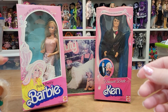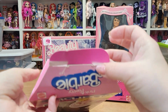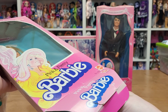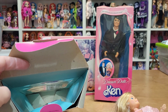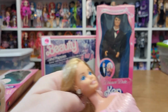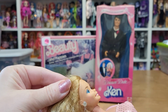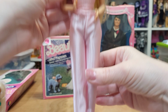All right, let's open up this one here. I think it's open on the bottom. Oh, look how pink the box is supposed to be. Okay. Just slide her out here. Don't get stuck. Don't rip your box. Okay, that's all that's in there. So here she is, pink and pretty. She has her earrings. Her hair really needs washed. Oh, she's missing her ring. Look at her cute top and her pink pants, white shoes.